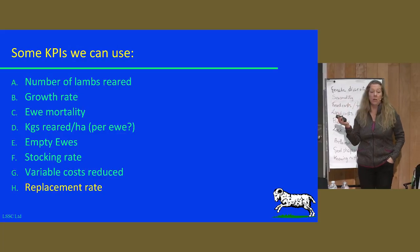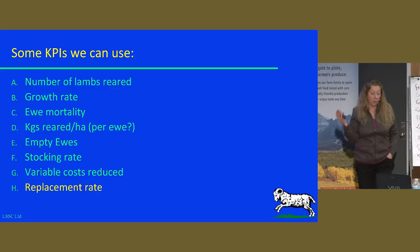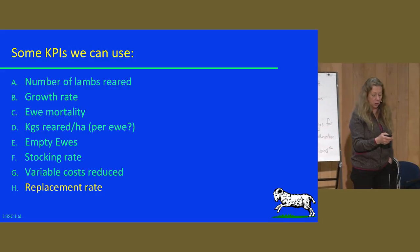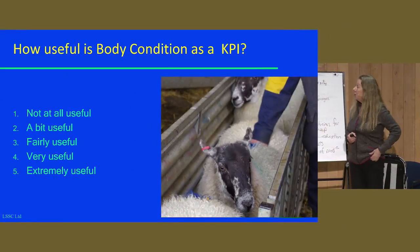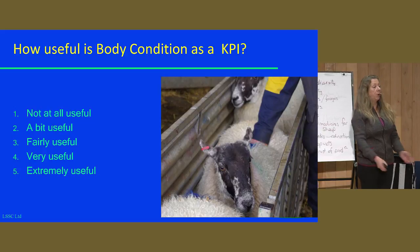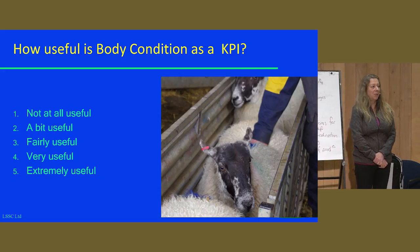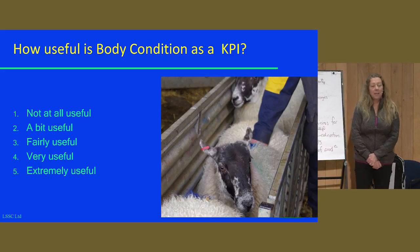Okay, and then we had those ones. Right, so we can use lots and lots of things in terms of KPIs if we want to, and they would all be valid, providing you can measure them and providing you can take action on them. But my question to you is, how useful is body condition scoring in a flock as a KPI? So you've got choices. Everyone has to put their hand up for one of them. So think about what was just said about KPIs.